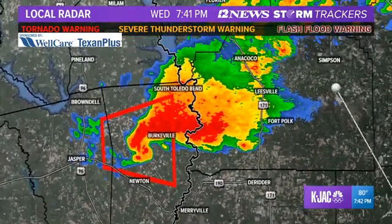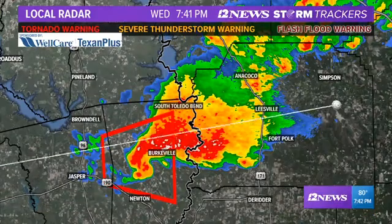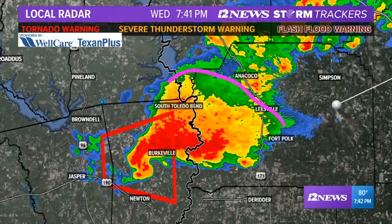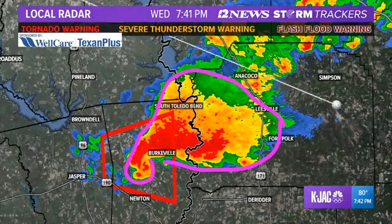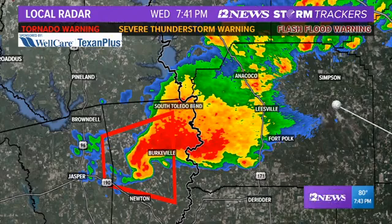This is almost a classic textbook supercell. You don't see a line of thunderstorms. This is what we call a supercell. This is the anvil top that you see right here, preceding the storm right there. And then this hook right here is where the tornado is, right in this vicinity, right to the southwest of Burkeville. Again, this is moving to the east at 45 miles an hour.